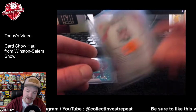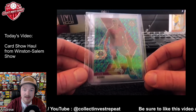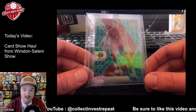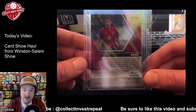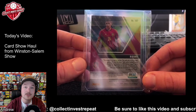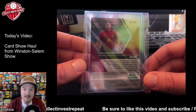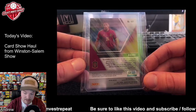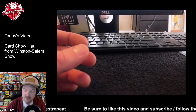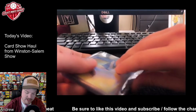So numbered out of 99 with that Keita, and this Rodri, again, it's the Peacock variation from Mosaic, a super short print, not numbered or anything, but looked like it was in really good condition. And given that there's a pretty big game between City and Liverpool coming up this weekend, I may go ahead and list it up. That game's going to be tomorrow. I'm recording this on Saturday, so maybe list it up this weekend, maybe hold on to it till closer to the World Cup. But again, if you guys are interested in any of that stuff, feel free to reach out via Instagram.